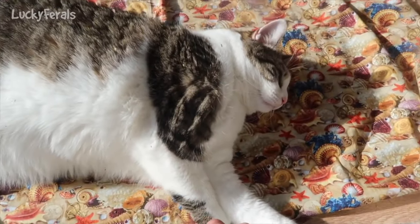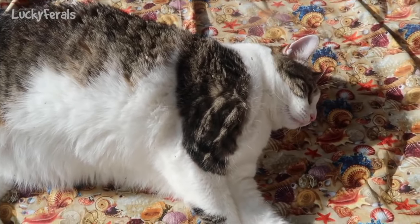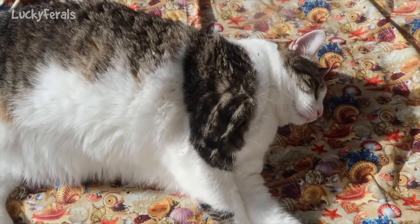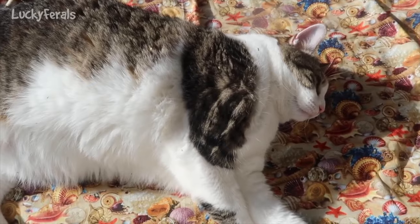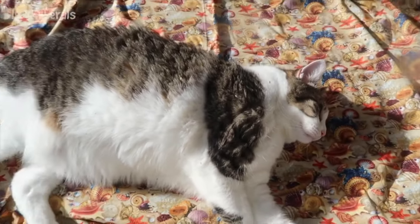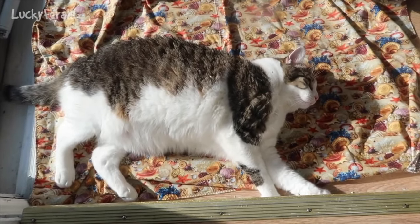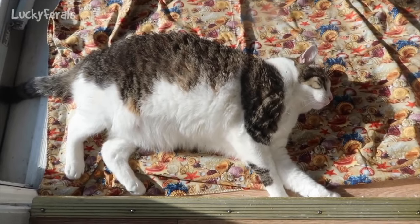Okay? You're okay. You had all the catnip. You had first dibs. Someone else could have it. You could share it with them. It's okay. You can relax here. You don't have to move, Stella. You stay right there, okay?